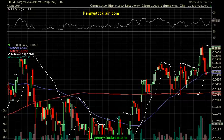Okay, let's start with our relative strength index right here, RSI. It is ticking at about 64.42, I believe, or 92. To consider it overbought, it's got to be in that 80-90 range, and it still has a little bit of room to run. So we want to watch this, and we want to make sure that it's not going to retrace hard on us. So we want to watch this real carefully. It does have room to run.